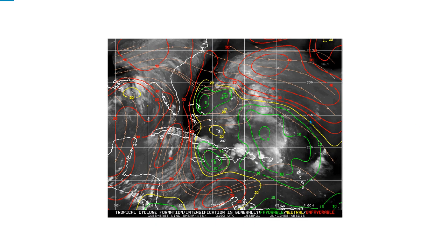All right, if we take a look at the conditions, this here's the shear. Look at this. There's not a lot of shear around the system. Look at the very light winds here, 5-10 knots, but look to the north. Very, very strong shear, 30-40 knots to the north and to the west.